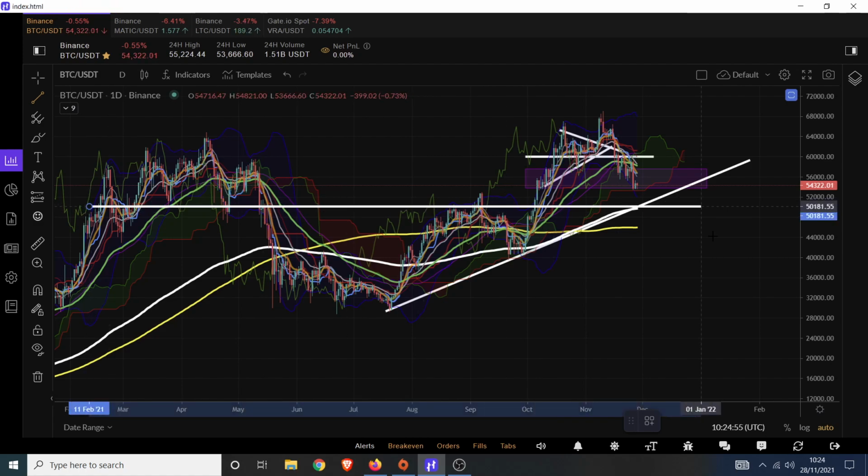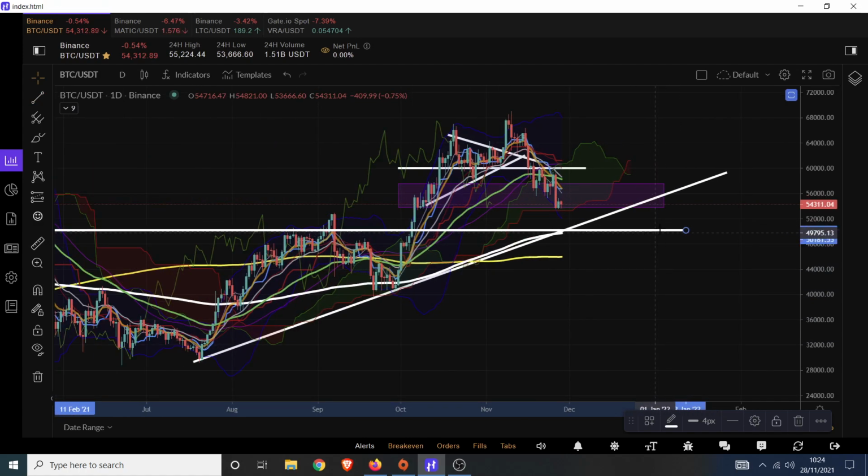And also, if you think about what we're talking about, $50,000 is a psychological number, and we're very simple beings. We're one step up from our primate ancestors. We've got 10 fingers. We like to count on them, and so we think about things in round numbers. 50,000, that's where my buy order will be. Everybody's going to have a buy order in at 50,000, but not only just 50,000.